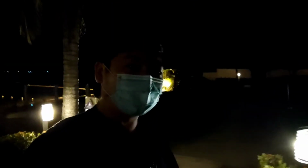Let's test kung kumusta siya sa gabi. So we are still here in Crimson Resort in Mactan. So we are using our selfie camera, 20 megapixel. So yun, low light or no light. Yun, may nakikita pa ba kayo? But still, I think okay naman yung kuha kahit medyo low light yung ating background or yung ating surroundings.